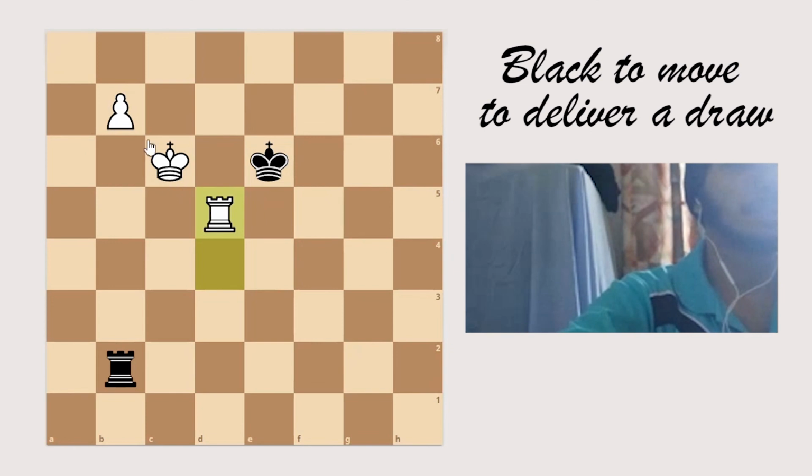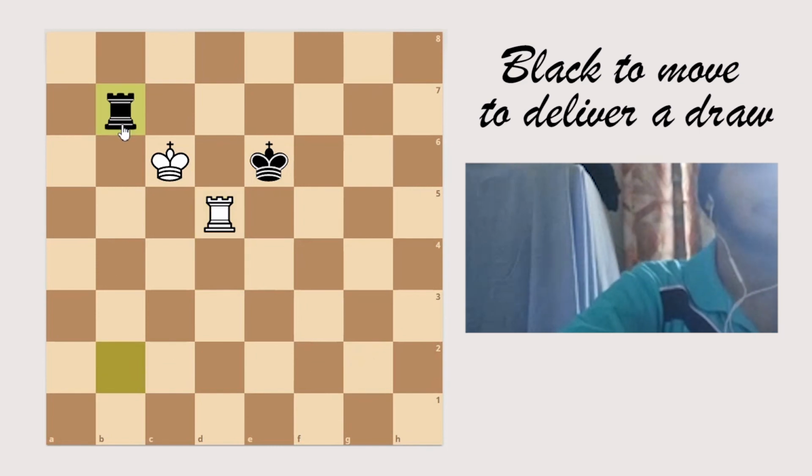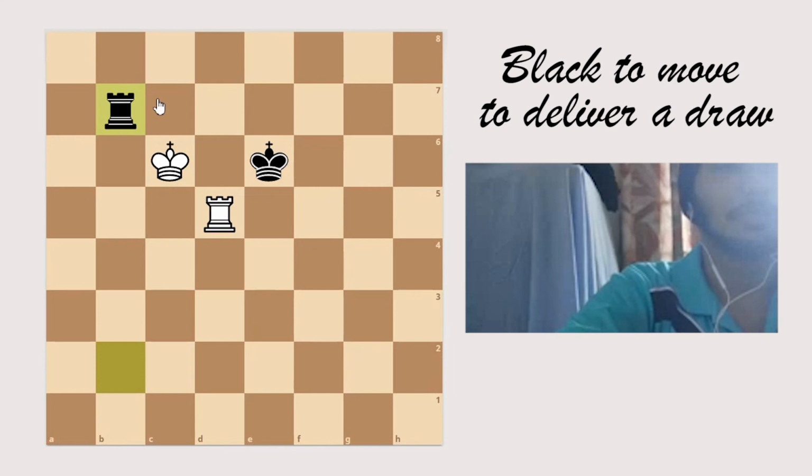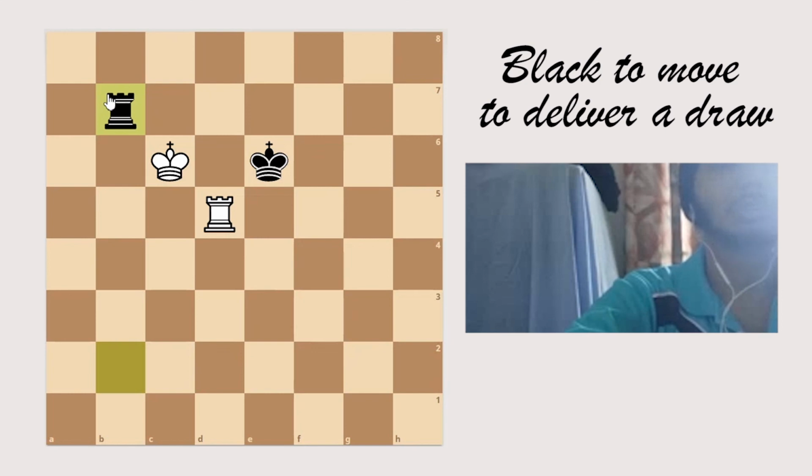So now as you can see, this king is overpowered, where it has to take care of the pawn and also the rook. This gives an opportunity for the king to eat the pawn. So now as you can see, in this position, it's easier for black now. It can either be a stalemate or either side can win easily now.